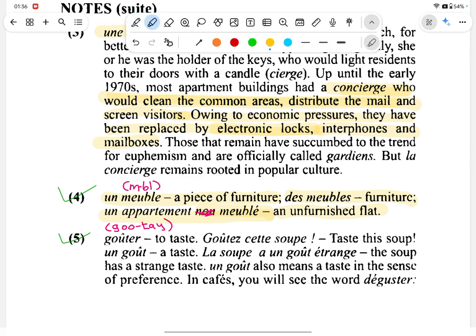Another note is given. Goûter is a verb which means to taste. For example, goûtez, over here it is the imperative form. Goûtez cette soupe means taste the soup. A goût, T at the end is silent, it means a taste. La soupe a un goût étrange. The soup has a strange taste. A goût, it also means a taste in the sense of preference.